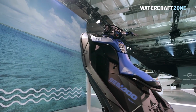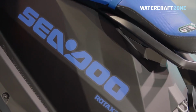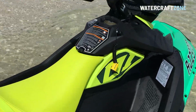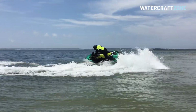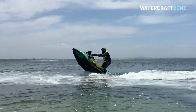The introduction of a new generation Sea-Doo Spark and Sea-Doo Spark Trix appears to have been pushed back a year. With 9-year product cycles, it was expected to arrive as a 2023 model. While Sea-Doo is expected to continue with the current model for at least another 12 months, it remains a blast to ride and is still one of the personal watercraft industry's top sellers globally.